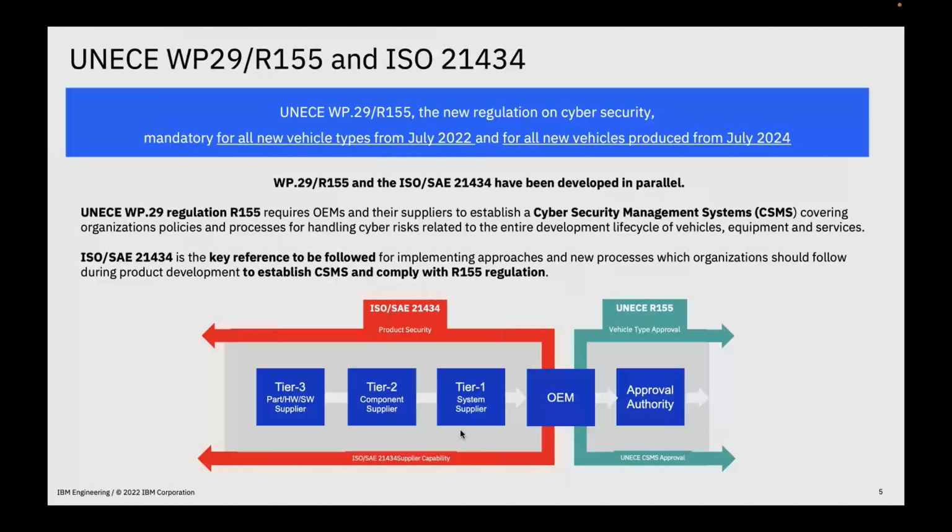Basically, ISO SAE 21434 is a means to achieve the goal of UNECE approval. The UNECE R155 regulation calls for coordinated cybersecurity activities at all levels of the supply chain to establish a cybersecurity management system. Guidance on how to set up that cybersecurity management system can be found in the standard ISO SAE 21434, Road Vehicle Cybersecurity Engineering.